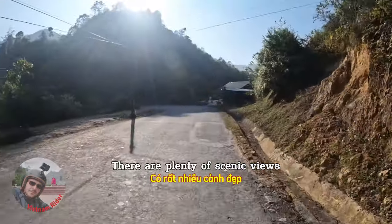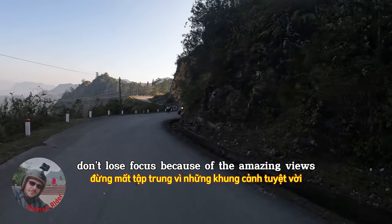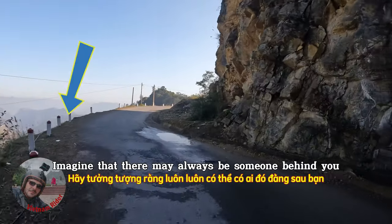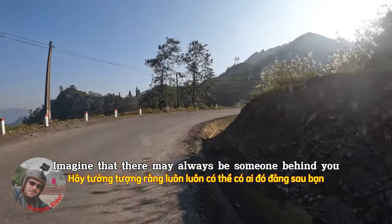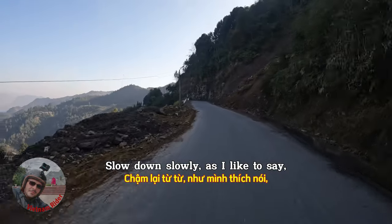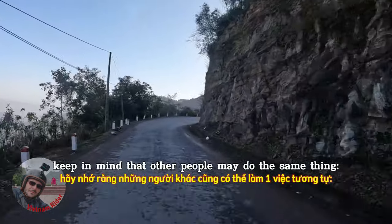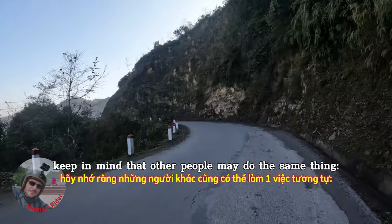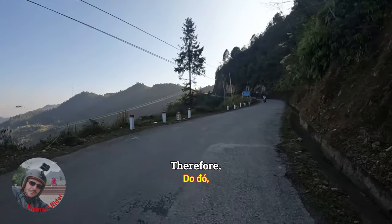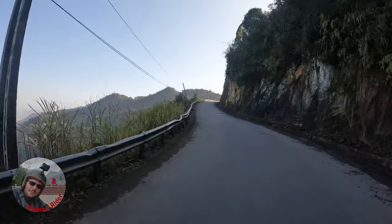There are plenty of scenic views, and this is, ironically, another danger. Don't lose focus because of the amazing views, and don't stop suddenly to take a quick photo. Imagine that there may always be someone behind you who may not have time to stop. Slow down slowly, as I like to say. Indicate right and always stop on the right. Also, please keep in mind that other people may do the same thing. Stop suddenly for pictures, selfies, or whatever reason. Therefore, you should always keep a safe distance between you and the vehicle in front.